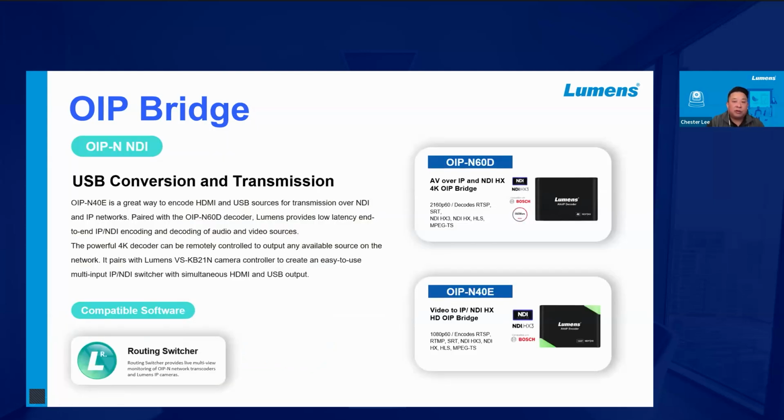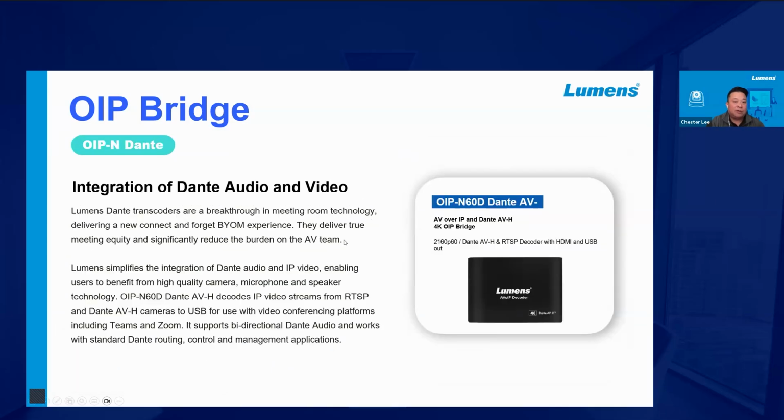So we have a couple flavors of variation right now. We do have an NDI version of the encoder and decoder for our OIP bridge. We support NDI HX up to NDI HX3. Apologies, I almost forgot to say the 3 there. We can also pair that up if need be with an NDI-based IP camera control. The second variation that we have on the OIP bridge is an OIP-N Dante solution. Currently, we have a Dante-enabled device for the decoder, and we have actually launched the encoder version of it as well, but that is a Dante-ready solution. So that will be something that does need to get purchased separately, a license for the encoder, but all 3 are available now.